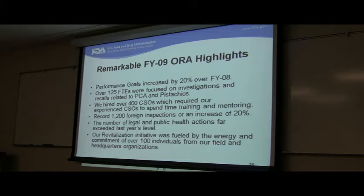And the revitalization initiative won't mean so much to you, as it's in-house, in terms of how we're looking at how we do our own business practices. What are we doing? Are we doing things that we did 20 years ago that may not be relevant to what we are today? So that major revitalization effort dealt with over 100 people in the field working on those efforts.